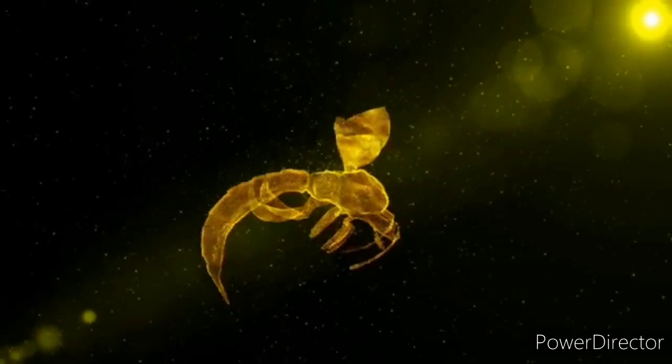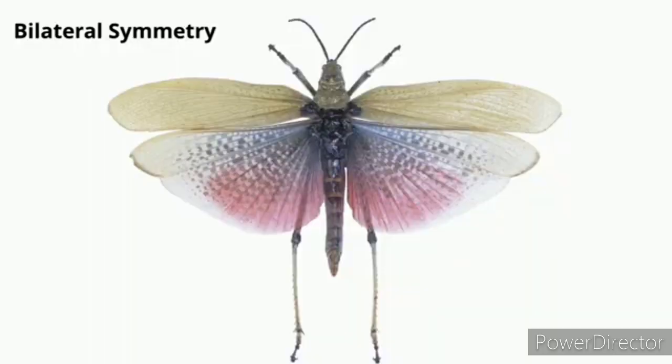Arthropods have bilateral symmetry. They look the same on each side. If you run a line from the top to the bottom of an arthropod, it will look the same on each side.